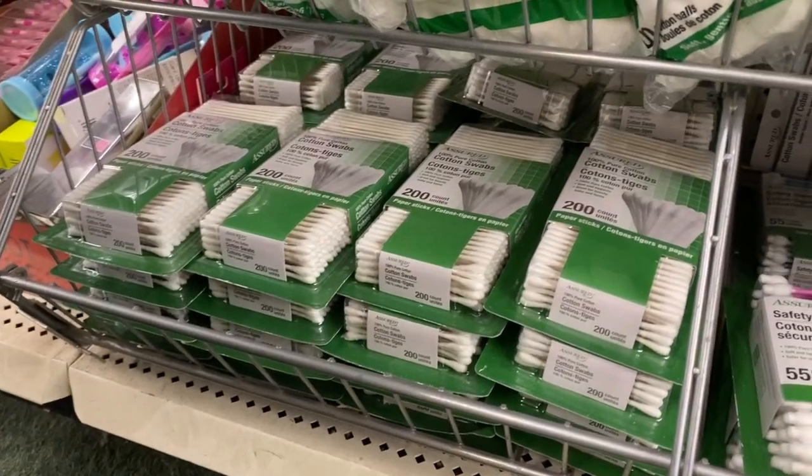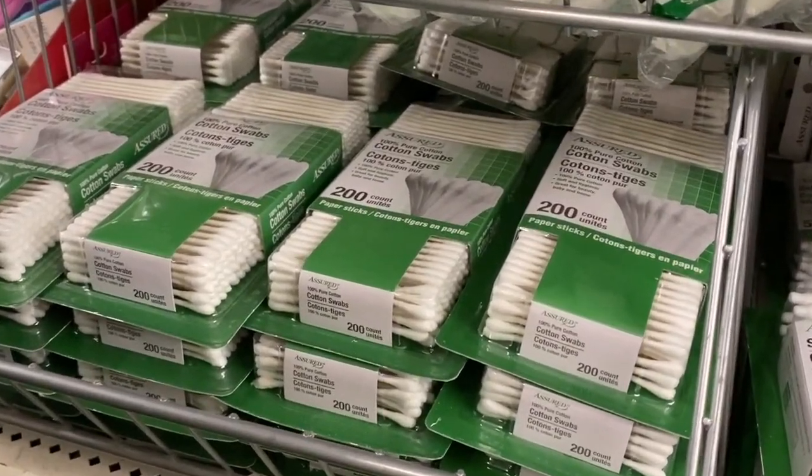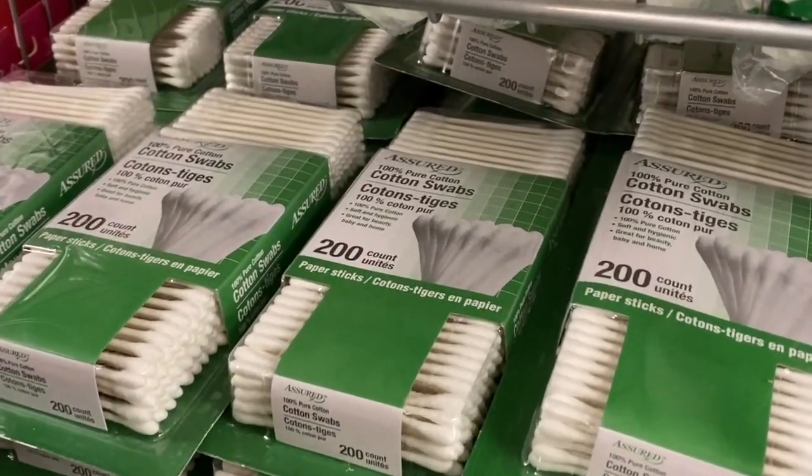Okay, staying in this kind of cotton realm, I have Q-tips. I use them to clean up my nail beds, clean under my nails. They're always coming in handy, and the Dollar Tree is my favorite place to pick them up.